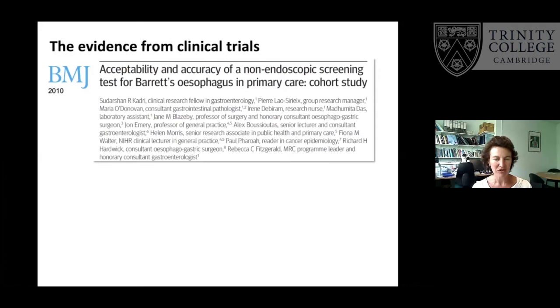And this was a paper published in the BMJ in 2010, and this was a trial we did in primary care in East Anglia. So first of all, just ask the very basic question, would this test be acceptable to patients? We also did look at accuracy, but in this trial of 500 patients, the main concern was about feasibility and acceptability.